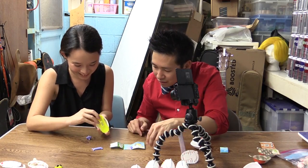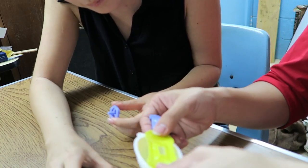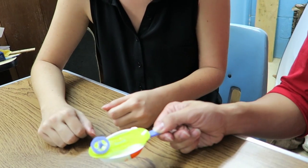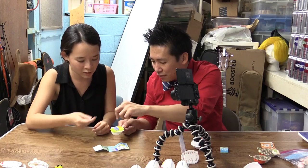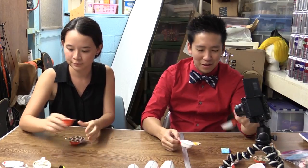So you snap that on, and then this thing is supposed to go. Boom! And then you hold it like that. And then you spin it. I think you're supposed to like make it... Okay, that's good. We're good. You're getting better at that.